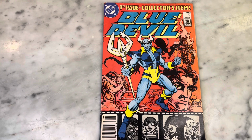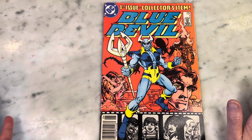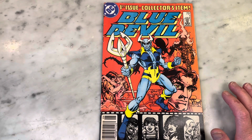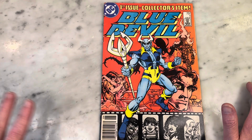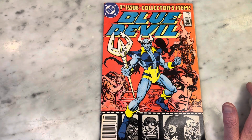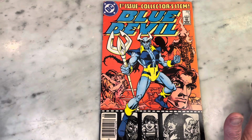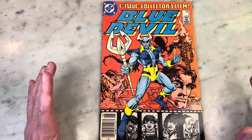Alright, here we go. Okay, so this is like totally fun. I completely forgot about Blue Devil. I love Blue Devil. I'm so in and out with modern comics. I have no idea what Blue Devil's standing is. I'm gonna guess that he was probably brought back and killed during one of the reboots or the crossovers or one of the crises or whatever. But this is a cool comic book.